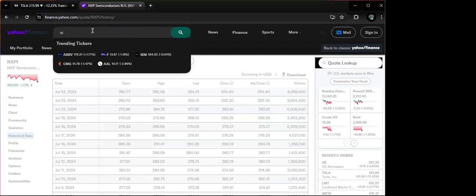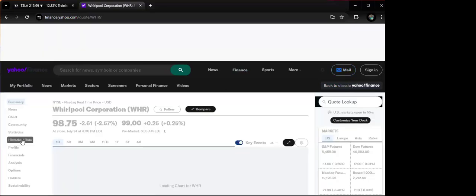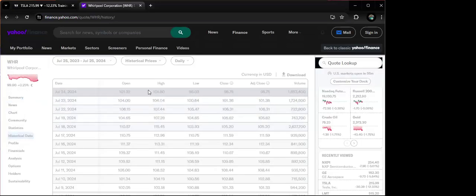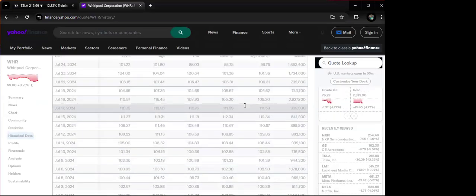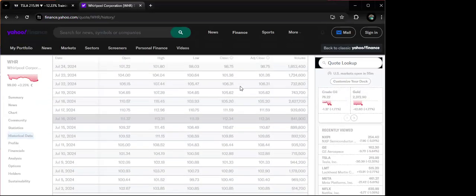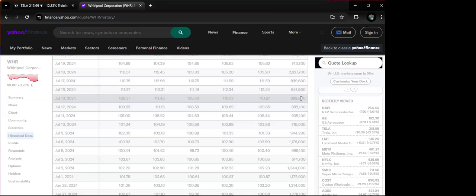And I want to look at one which was reporting yesterday after market hours, Whirlpool. This is just to help those people who take a gamble. Now, if you look at Whirlpool on this day, we had some movement. So on the 18th, no? Let's see, on the 17th. So if we look back the past 10 days, 1, 2, 3, 4, 5, 6, 7, 8, 9, 10. From when it had 1.344 million, volume dropped to 514, almost more than half.